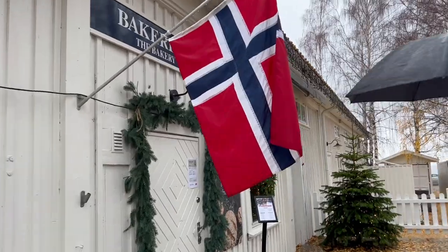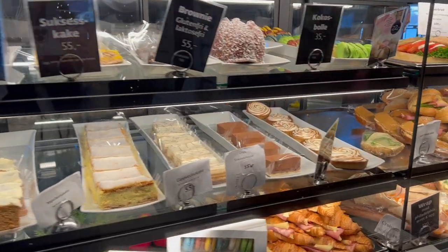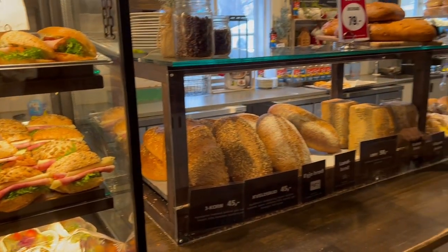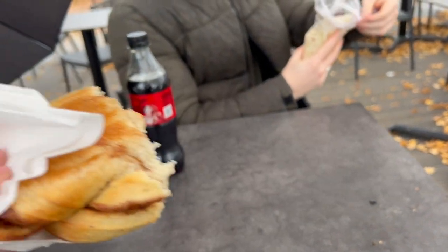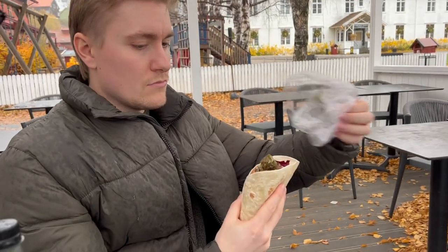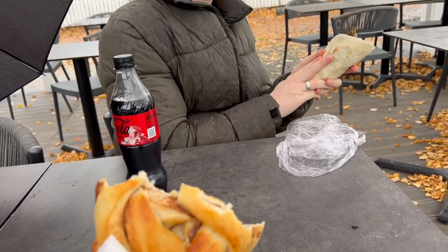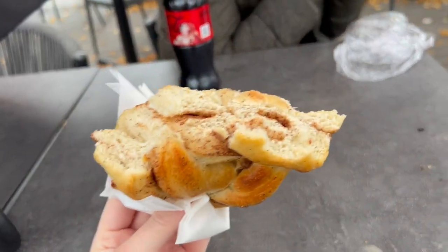Arrived at the bakery. Smells good in there. So I have bought a karnelbulle, which is like a cinnamon bun. Charlie got a chicken wrap. But there was no seating in the bakery, so we've come over here. Not ideal really, but it's okay. At least we're dry. Yeah, and nom nom.